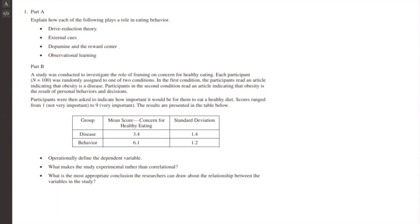Perfect. So the reason why I asked you to type it out is because when you explained it, you only gave the first half of the drive reduction theory, the drive. You weren't really explaining how you reduce that drive by performing the behavior. But that answer there, since it takes into account both of them, gets full points. Okay. So, now, external cues. Go ahead. Probably need a shorter sentence there, maybe, but go ahead. Think about that one.